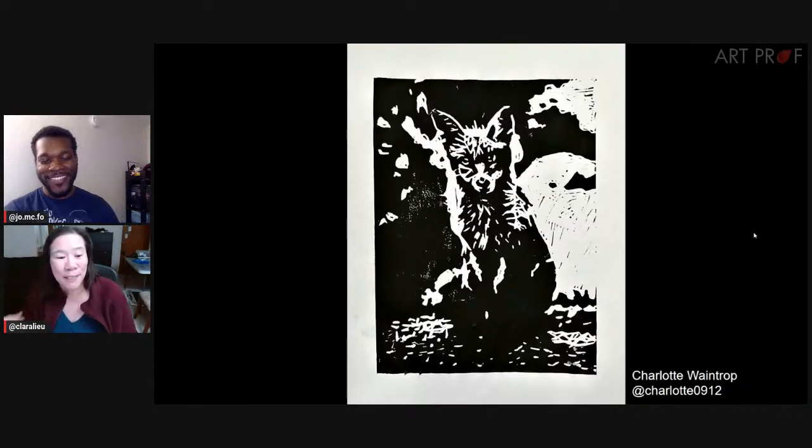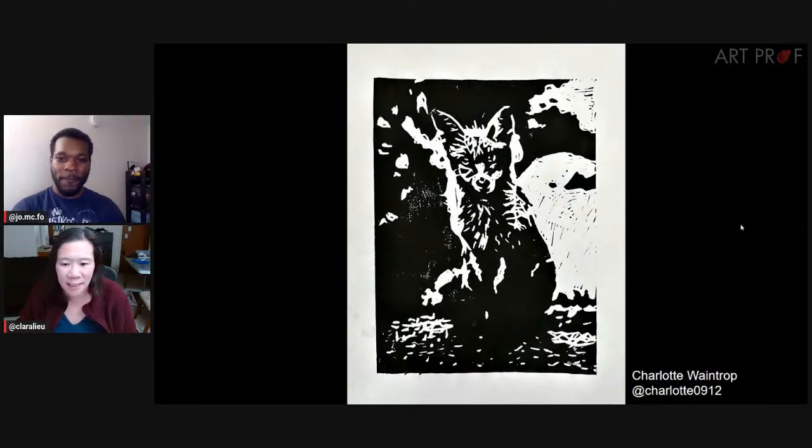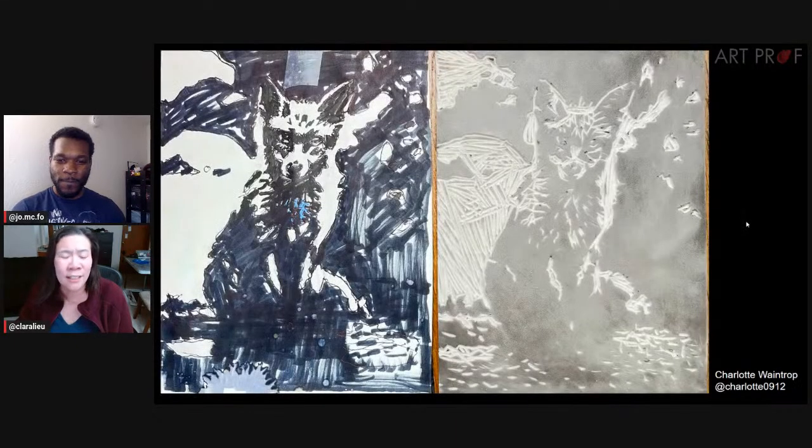So let's take a look because Charlotte did many images. We have this one here. I'm going to guess it's a fox or a wolf-like creature. And isn't it so fun to see the process photos?